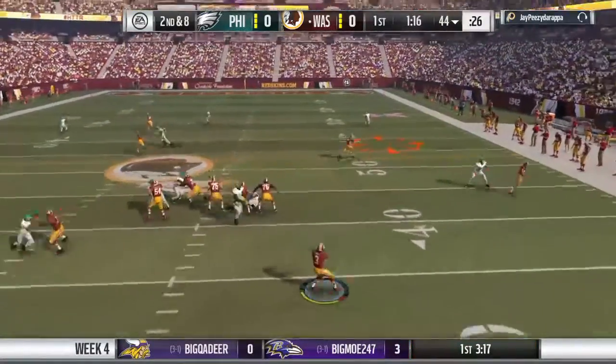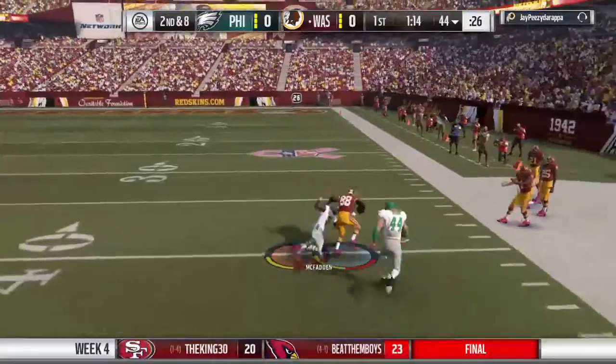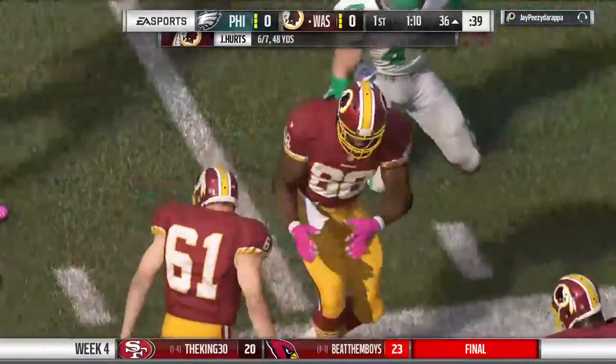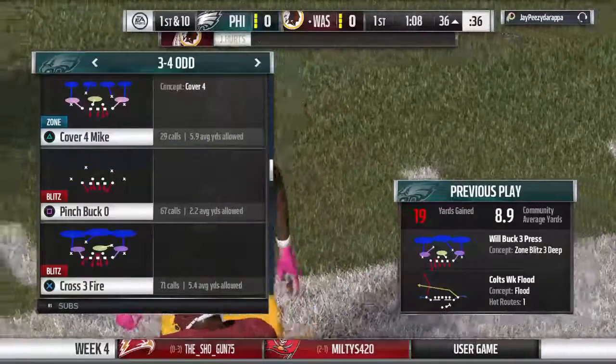They'll set up to throw. And he's got his man in stride, complete. And he's brought down. They call it a gain of 19, and it moves the chains.